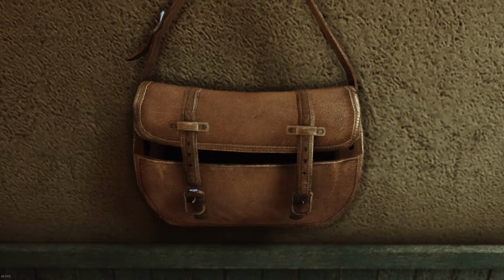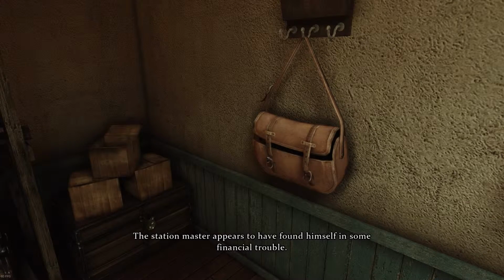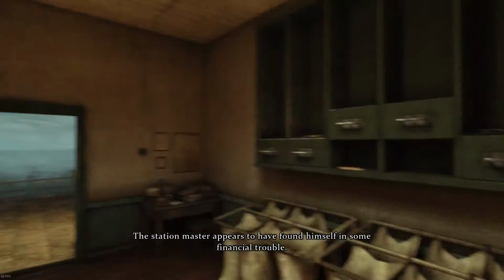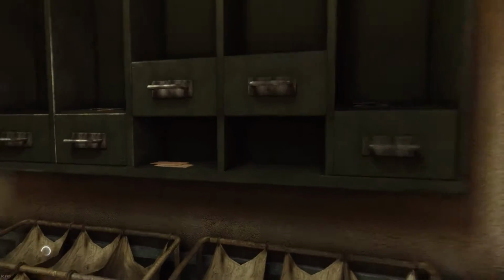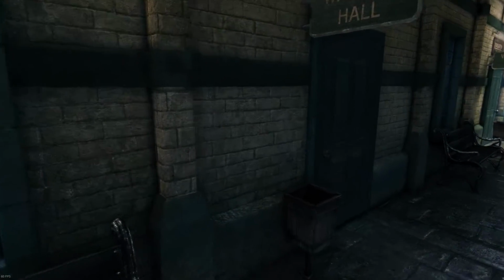A letter to a lawyer. Oh dear. The station master appears to have found himself in some financial trouble. Financial trouble, indeed. In reply to your last warning letter, I wish to assure you that I shall soon honor all of the latest installments that I need to pay according to my debts. Yours faithfully, Edward Macduff. Oh. So, financial troubles.